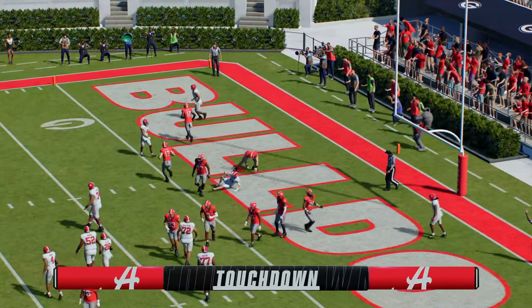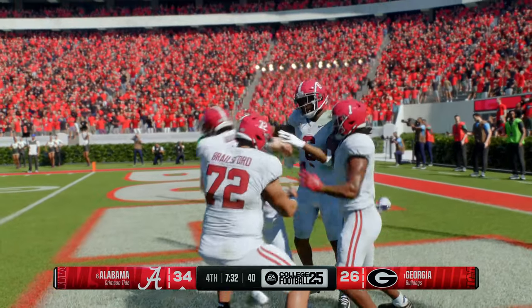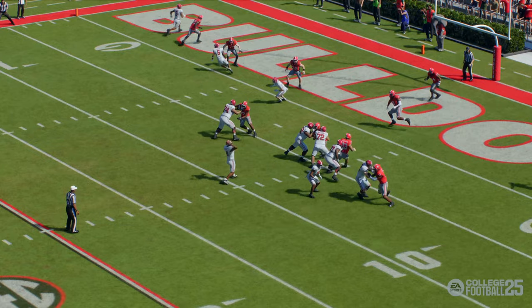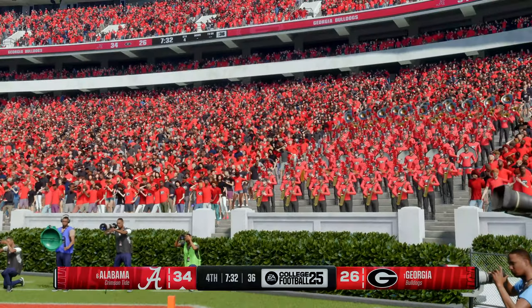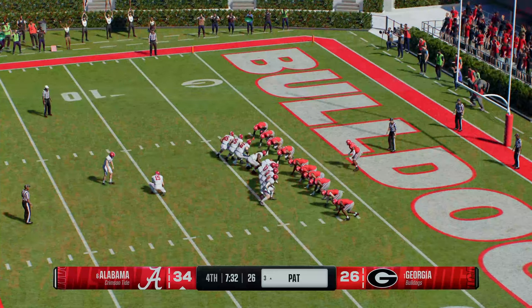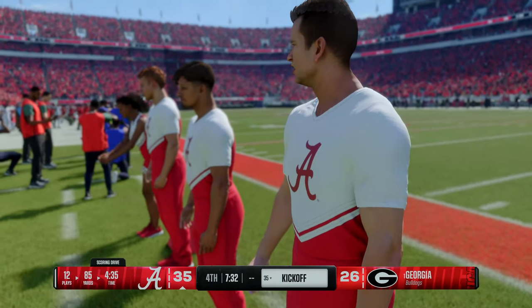He's got it right near the end zone. And he scores! Touchdown, Bama! Kicking team out for the PAT try. Extra point puts them up 9 now.